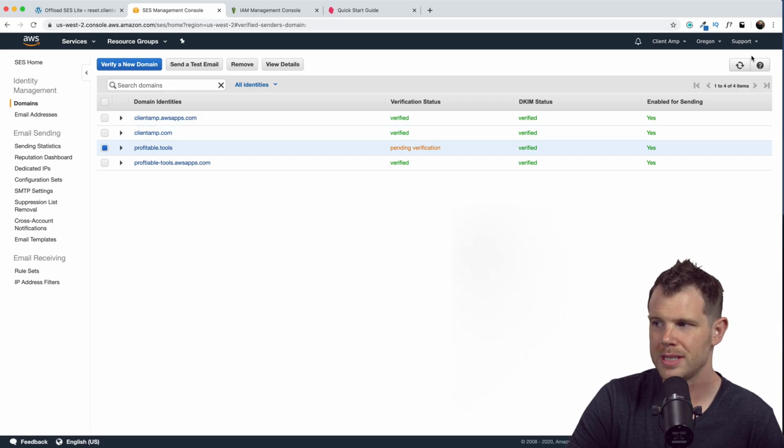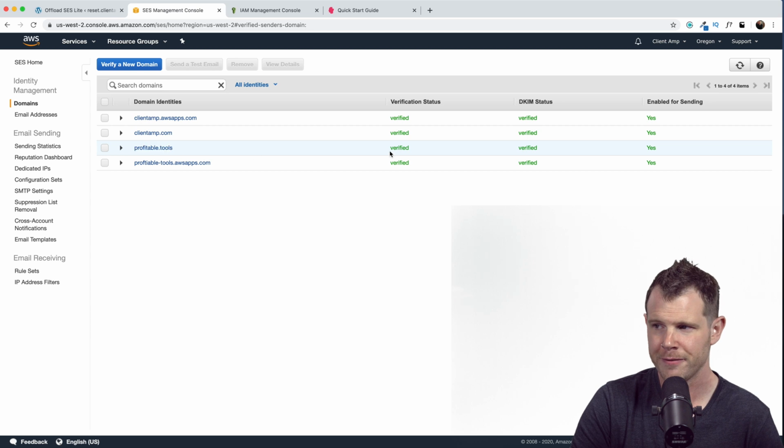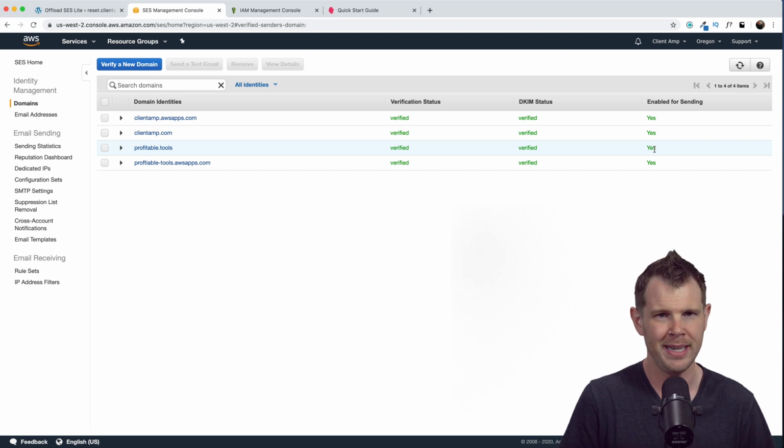On the next screen, you should see whether you've been validated or not. You can click this little reload button and that'll tell you whether you're able to send. You can see here that I'm verified for sending as well as my DKIM status. Just a word of caution, the DKIM can take a minute or two longer to validate, so if yours doesn't go through right away, don't panic, just give it a minute and try again.